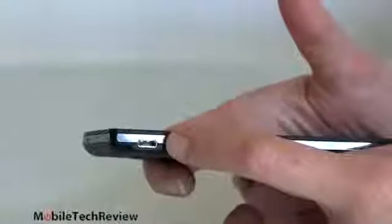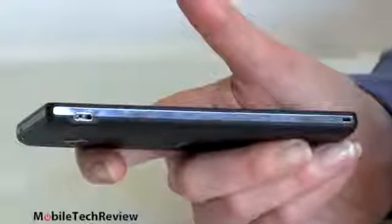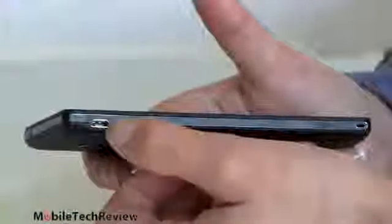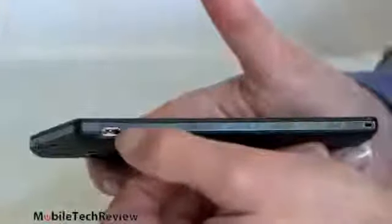This micro USB port supports MHL out for output to HDMI, TVs, projectors, monitors, that kind of thing, and it also supports USB host. Unlike the Xperia Z that had that squared off connector, and I used the Sony on-the-go host adapter for that, that I used with my old Xperia tablets. This one just uses a regular USB on-the-go host cable adapter.